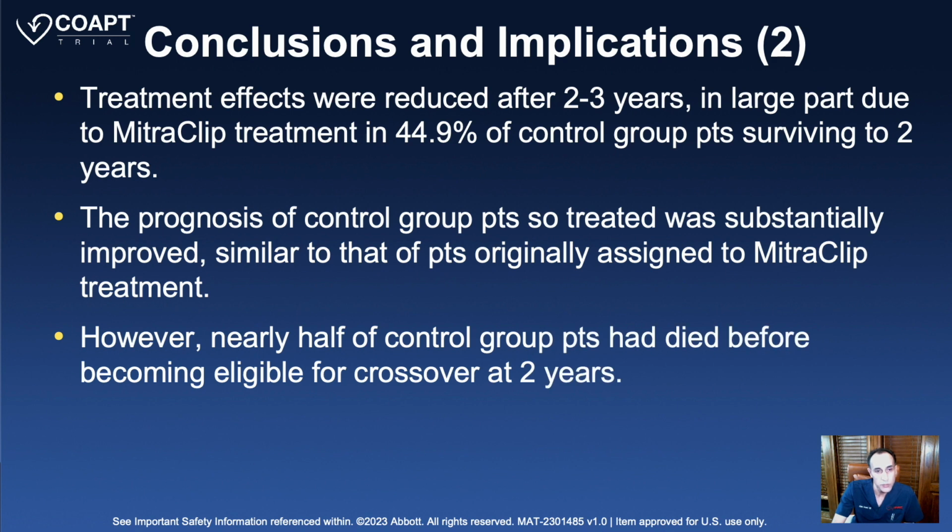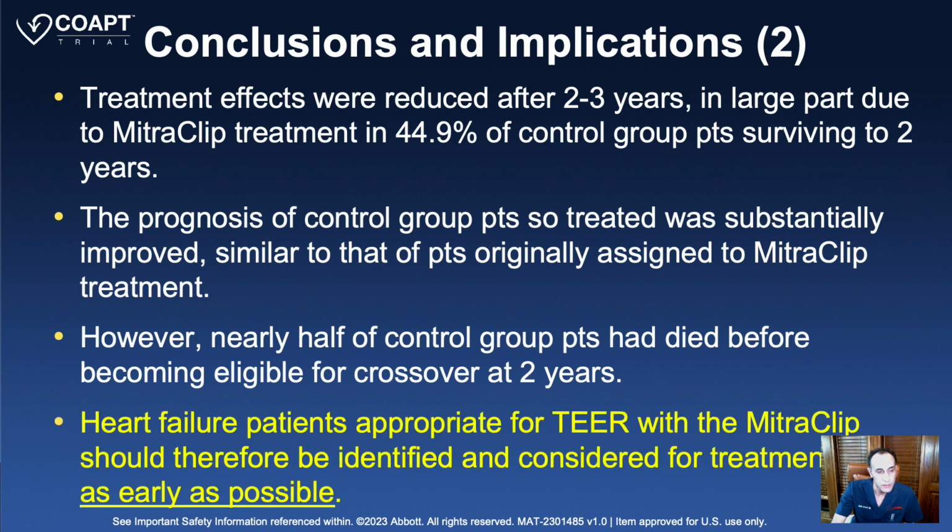However, nearly half of the control group patients have died before becoming eligible for crossover at 2 years. Heart failure patients appropriate for TEER with the MitraClip should therefore be identified and considered for treatment as early as possible.